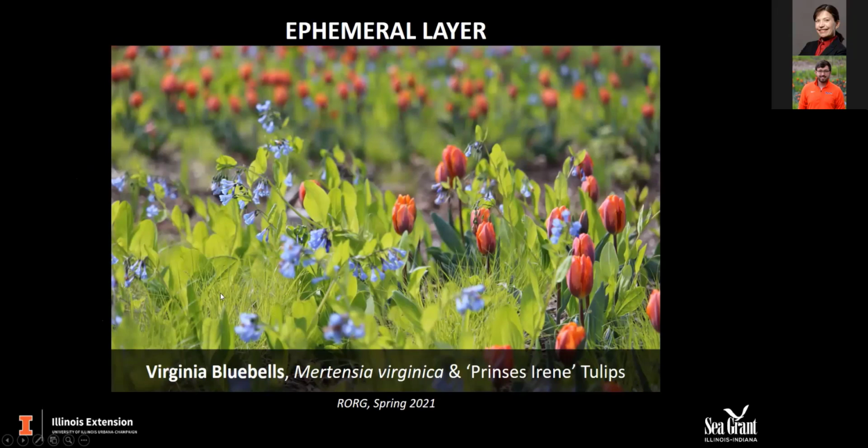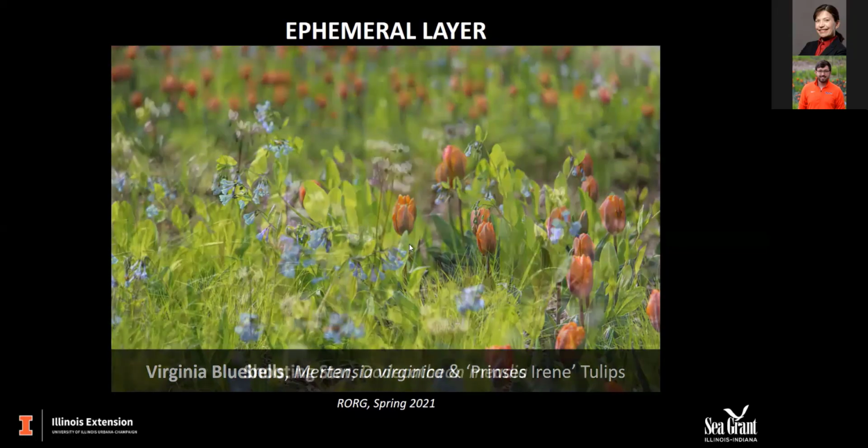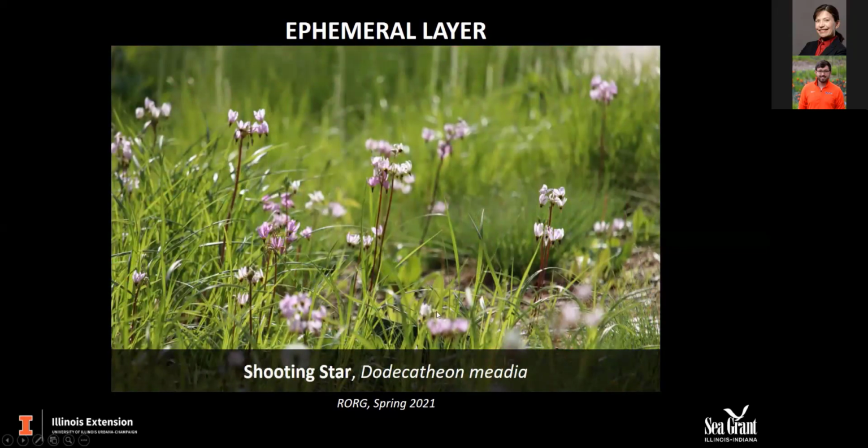And you can just see the sedges in here starting to peek up. At this point here in mid-June, you can't tell that the bluebells were ever there. The sedges have filled in the gaps that were left behind. Shooting star is another plant that I think is kind of underused in the home landscape. Just an outstanding bloom on this plant, and it stays beautiful for several weeks in late spring.